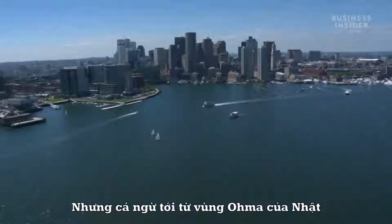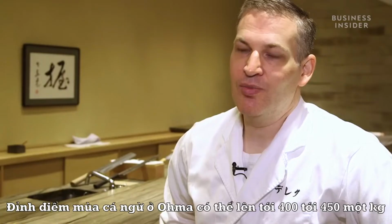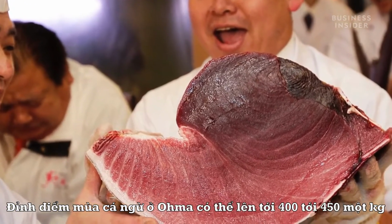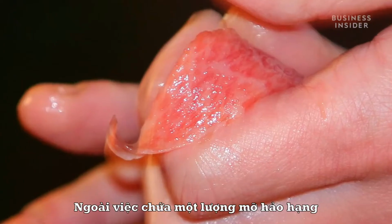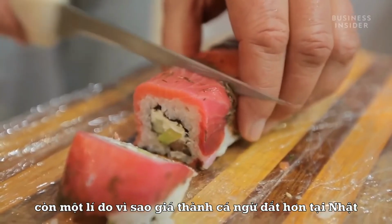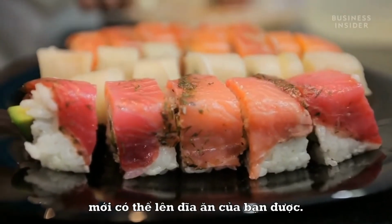But it's the tuna that comes from Oma in Japan that's widely considered to be some of the best in the world. Peak season Oma tuna in Japan will cost $400, $450 a kilo, which means by the time it gets here it'll cost close to $400 a pound. Besides its superior fat content, another reason fish is more expensive from Japan is that it has further to travel, and it goes through a rather lengthy process before making its way to your plate.